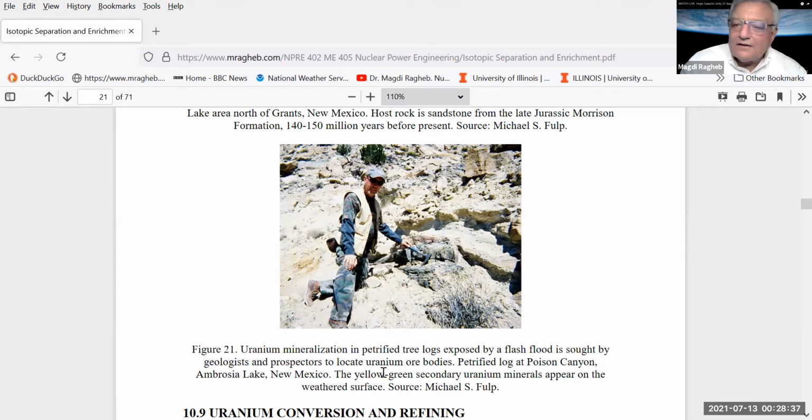basically trees that have been fossilized, the fossilization process replaced the cellulose in the wood by uranium. So that gentleman there is basically looking at petrified tree logs exposed by flash flooding in the desert of probably New Mexico, Ambrosia Lake, New Mexico in general.